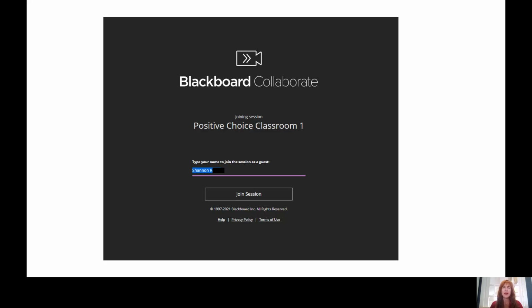Blackboard only works well with certain browsers. If you are on a tablet, a pad, or a computer, please use Google Chrome. And if you are on a smartphone, Safari or Firefox works best. When the Blackboard virtual classroom opens, it will ask you to enter your name. So just type in your first name as it is in your medical chart, and then your last initial. The system will then ask to test your mic and camera. So you must say yes to allow the system to test that you have a working camera and a mic, or it will not let you in the classroom.